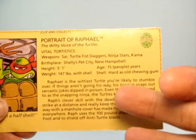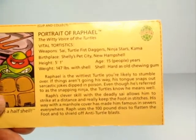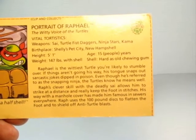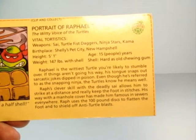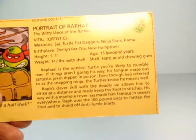And speaking of his shell, it's as hard as old chewing gum. I don't want to know how hard that is. I really don't. Old chewing gum? Yeah, I really don't want to know, and I'm never going to know.